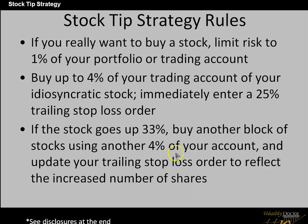If the stock goes up by 33%, then the trailing stop loss order has basically broken even. You can go ahead and use another 4% of your account to buy another block of stock. And remember, update your trailing stop loss order to reflect the increased number of shares. And just keep on doing this until you're finally stopped out. Eventually you will be stopped out.